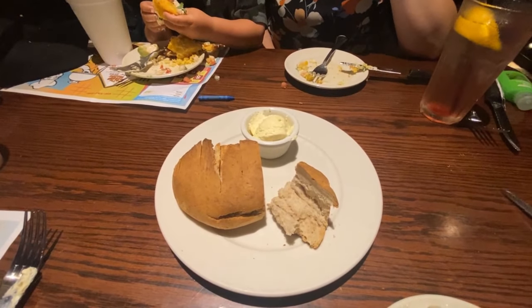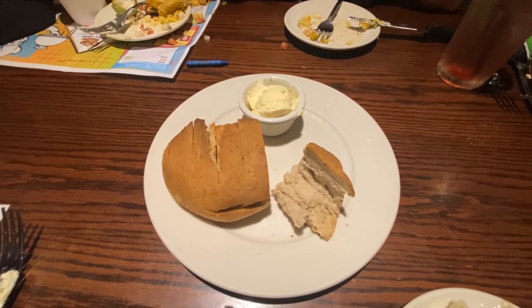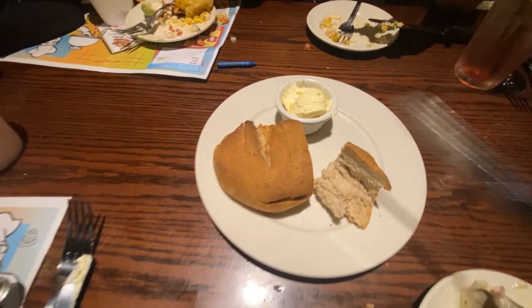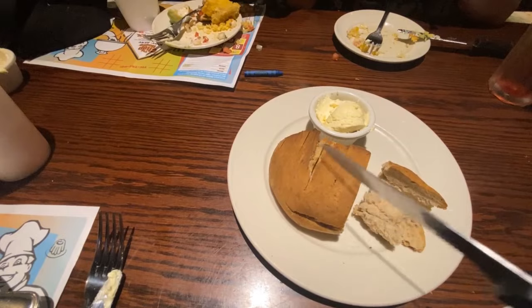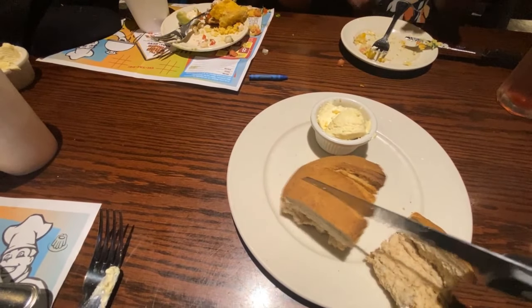So I know this isn't a major deal, but I do want to point this out because it came to my attention and I really enjoyed it. A lot of steakhouses, when you get their bread and butter, you kind of have to just saw on the bread. You end up taking your other hand and smashing the bread down. Look at this. They have pre-cut the grooves right here to make it nice and easy.